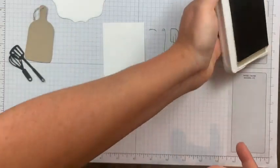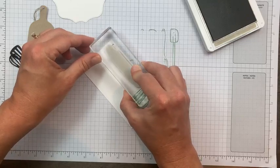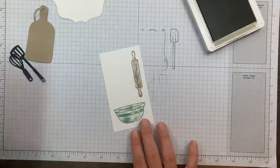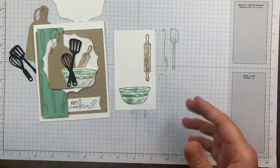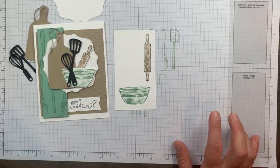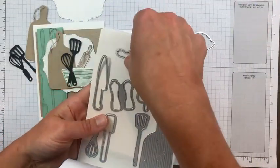And then the rolling pin, I am going to stamp in crumb cake. Okay. How about there? Perfect. And they stamp darker. When they dry, they will lighten. So I always look at it when I first stamp it and I'm like, whoa, that's intense. But then it does lighten as it dries. Okay, so let me just get my coordinating dies here. I need this guy and I need this guy.